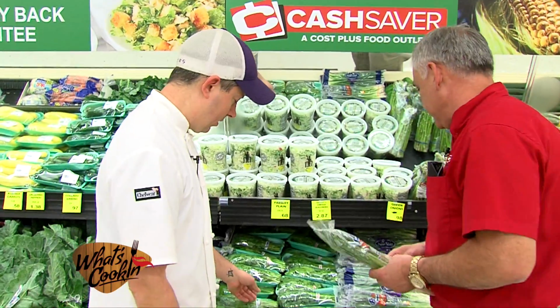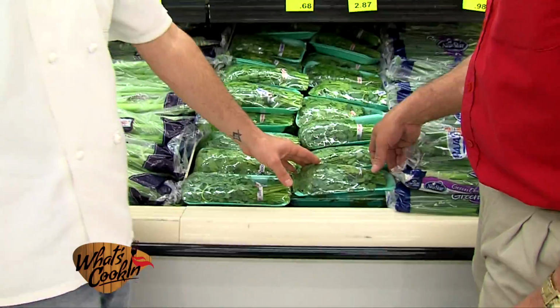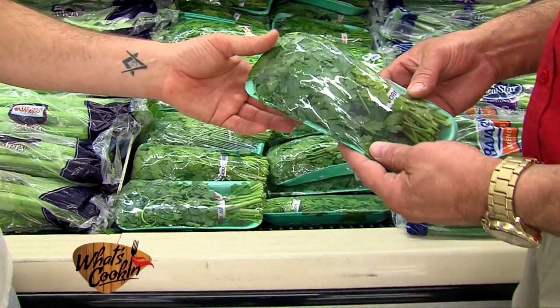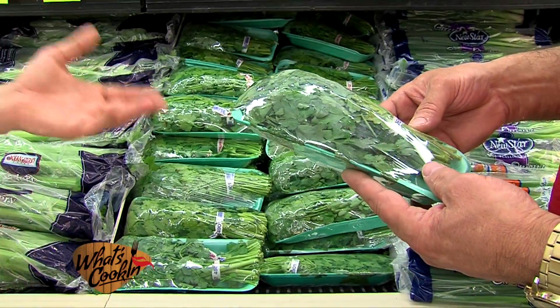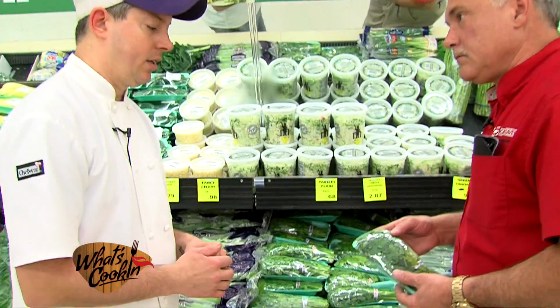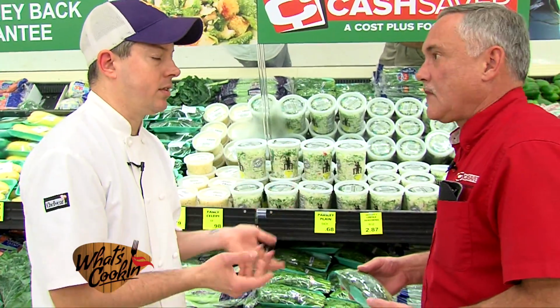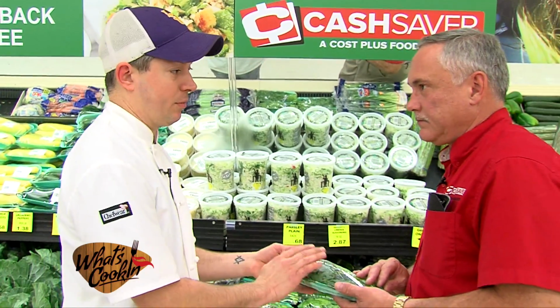Yeah, exactly. And then we have flat leaf parsley right here, which is the same thing as Italian parsley, which is the most flavorful of the parsleys, because there is a curly leaf parsley, which is mostly used for garnish because it's a curly leaf. Actually, it's prettier. But this is the flat leaf. It's the most flavorful one.